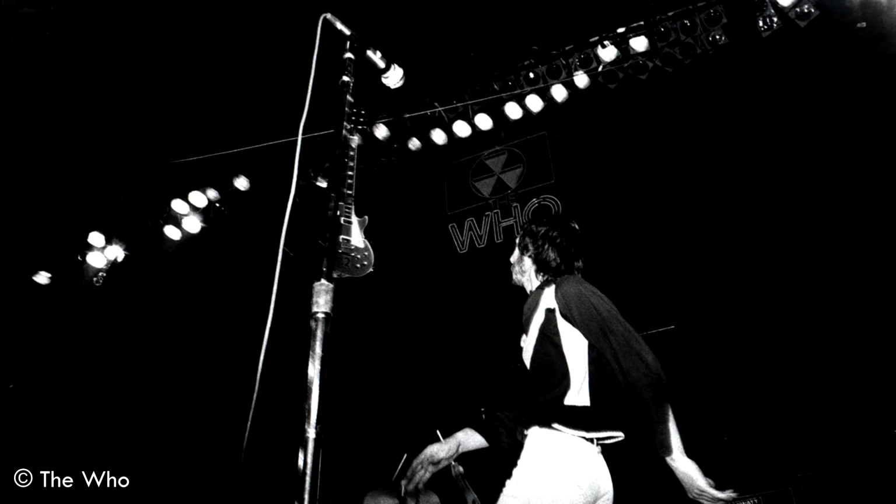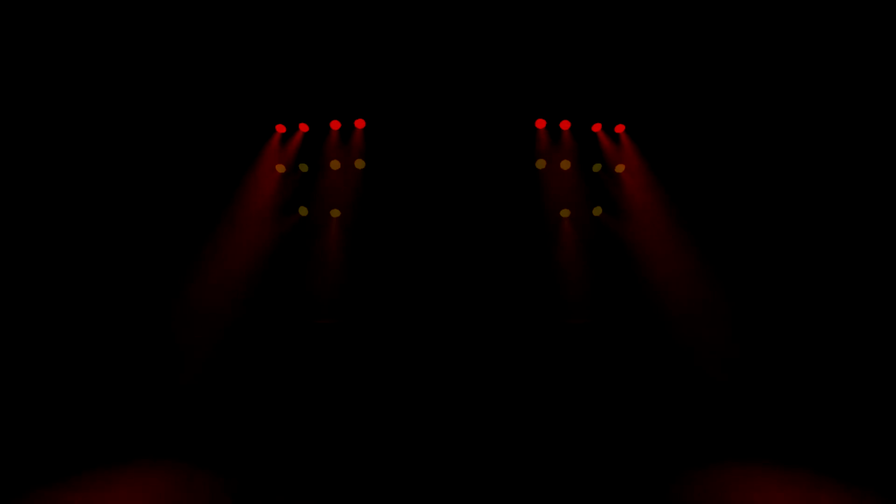Besides, for most of the gigs, a fallout shelter sign designed by Bill McManus was hung. In the lighting towers, we have 48 lights in total, and they're separated into 12 blue lights, 12 yellow lights, 8 red lights, 8 green lights, 4 magenta lights, and 4 purple lights.